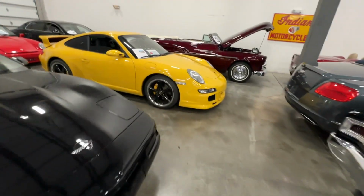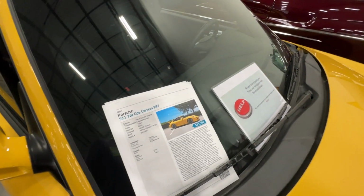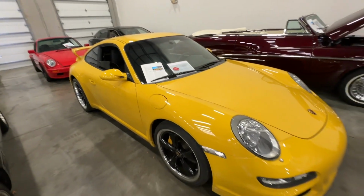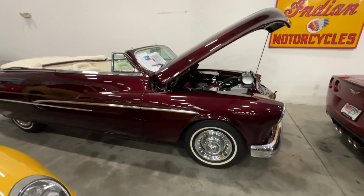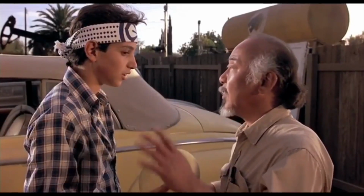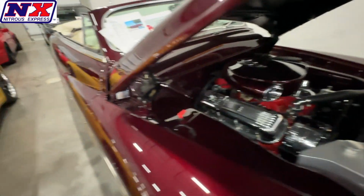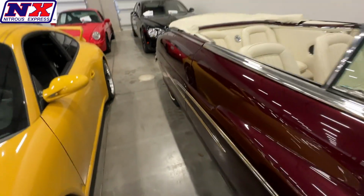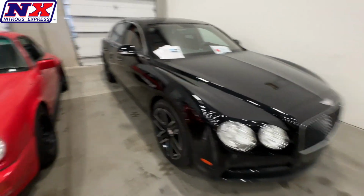Let's see here. What do we got Porsche-wise over here? I love me some Porsches, but I can't afford them. Maybe someday. 997, 2005. That's a sick car. I think my buddy had one of these, a gray one, that he did some upgrades to. I think it was so fast. Dude, it's like the Mr. Miyagi car. Wax on, wax off. Look at how clean this thing is. 103,000. I'm not sure if that's a good price or a bad price. I don't know nothing about these kind of cars, but if I had the money, I'd drive it.